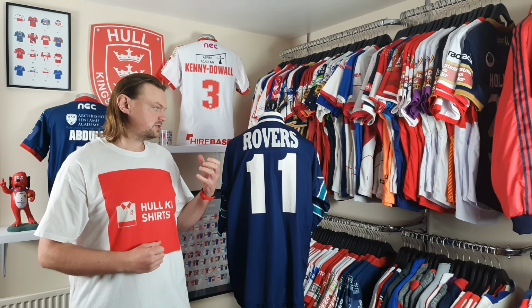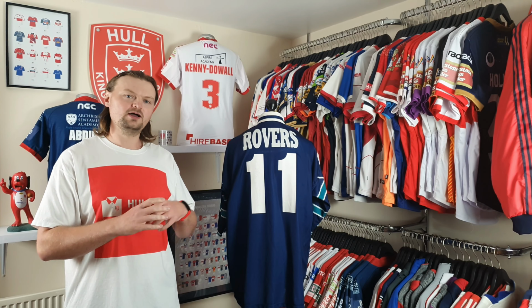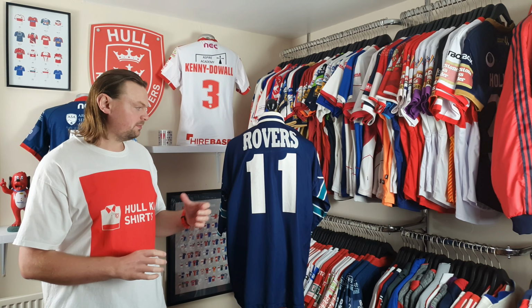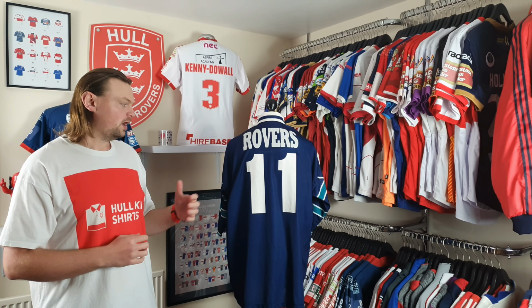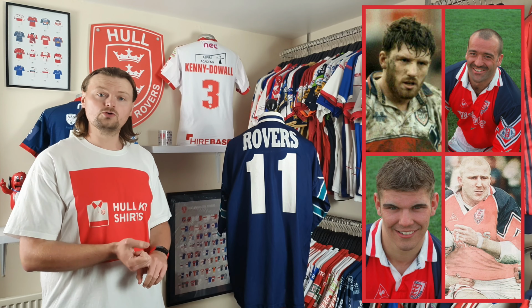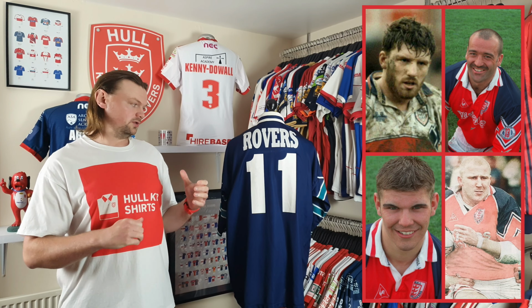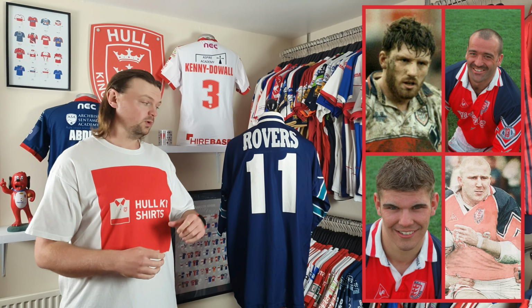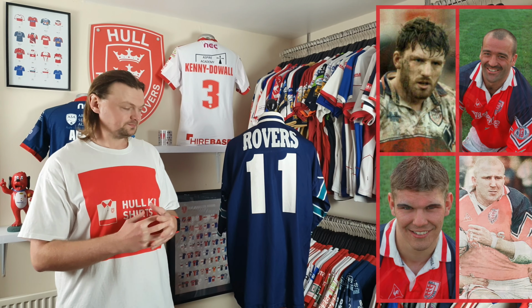Because there is no name on the back of the shirt, it makes it harder for me to identify who wore this shirt. But from doing some research, looking back to 1996, there were a few different options of players that could have worn number 11. Players such as Paul Fletcher, Chris Charles, Chris Harrison, and also Rob Wilson. So the likelihood is that one of, if not all four of those guys will have worn this shirt at some point during that season.